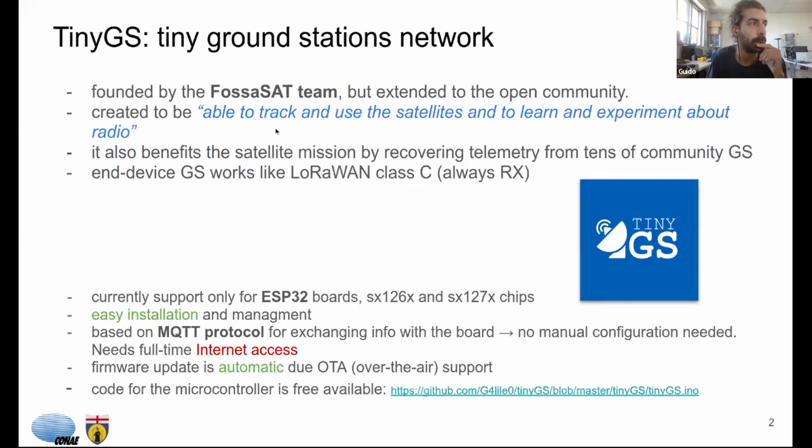The idea was to be able to track and use satellites for learning and experimenting about radio. It also benefits the satellite mission because you're able to recover telemetry from all around the world. So the more TinyGS stations we have developed, the more telemetry we can get if we are a satellite and we want to do some testing. It might work like a Class C LoRaWAN because the end device is always in reception mode. It only supports ESP32 boards with these chips, which are pretty old right now, but that's how they work right now.